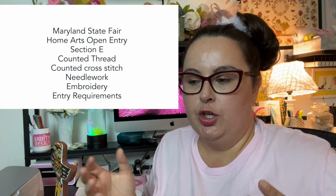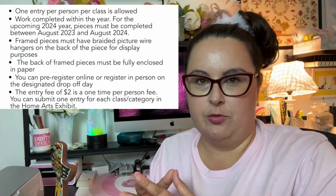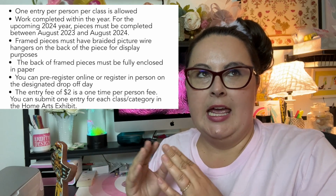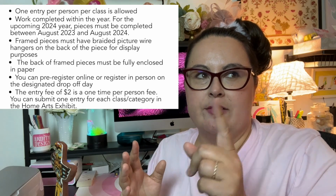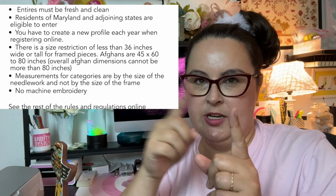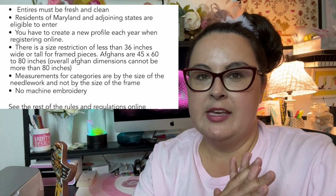The requirements for the show are you have to have finished the work that you're exhibiting for the counted thread category within that year. So to be eligible, my stitching had to have been completed between August of 2021 and August of 2022. So that year window, things had to be completed, and that's what qualifies. Everything that I showed in the exhibit last year were from those dates.